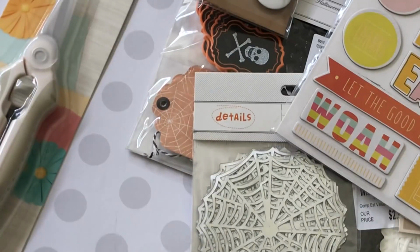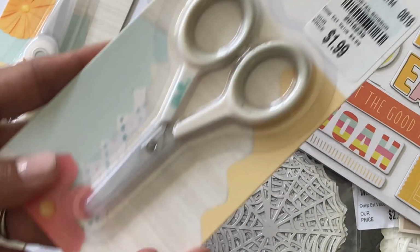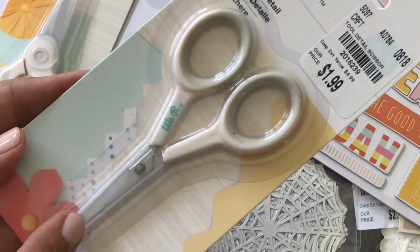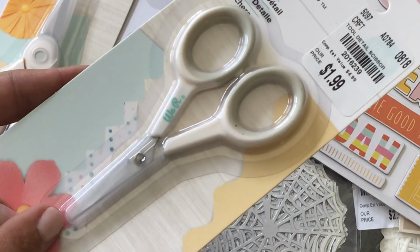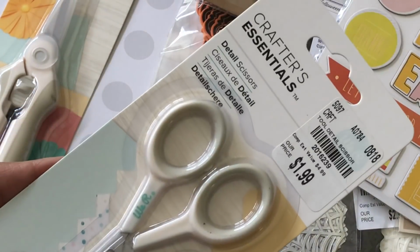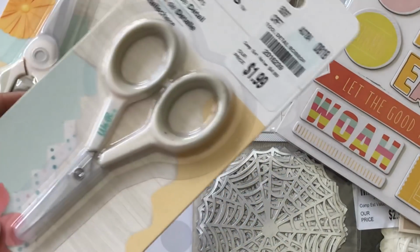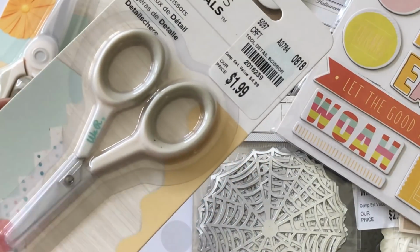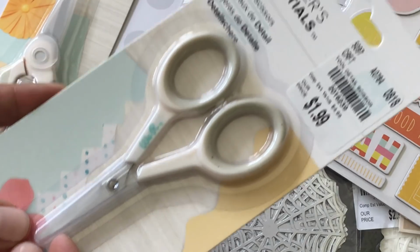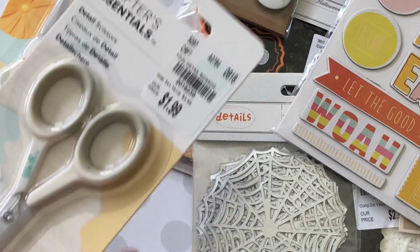But found that, and then I also found these detail scissors. They're really, really small, but these are actually probably really good for fussy cutting. Really small images, so that's why I picked these up, and they were only $1.99. So we'll see how those work, because I've never tried these. I do have the Cutter Bees, which I absolutely do love, but these ones are actually smaller in size, so that is why I picked those up.